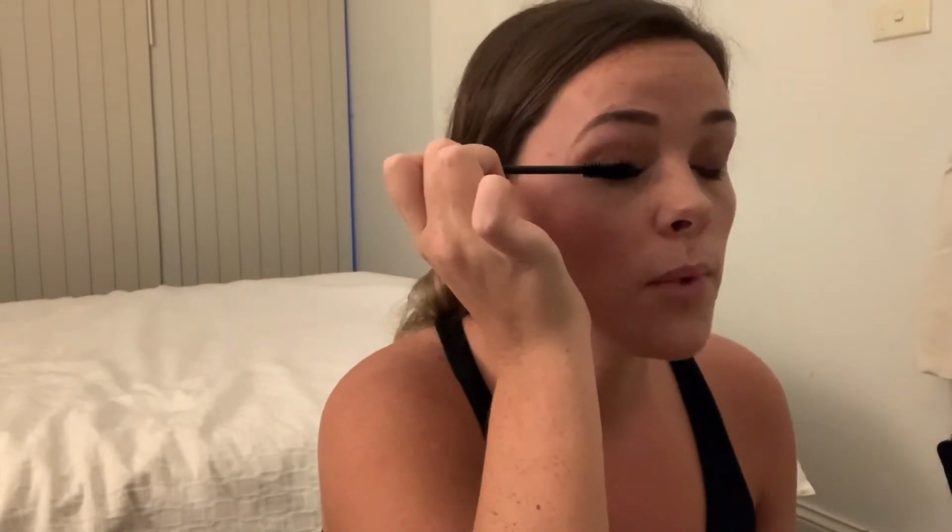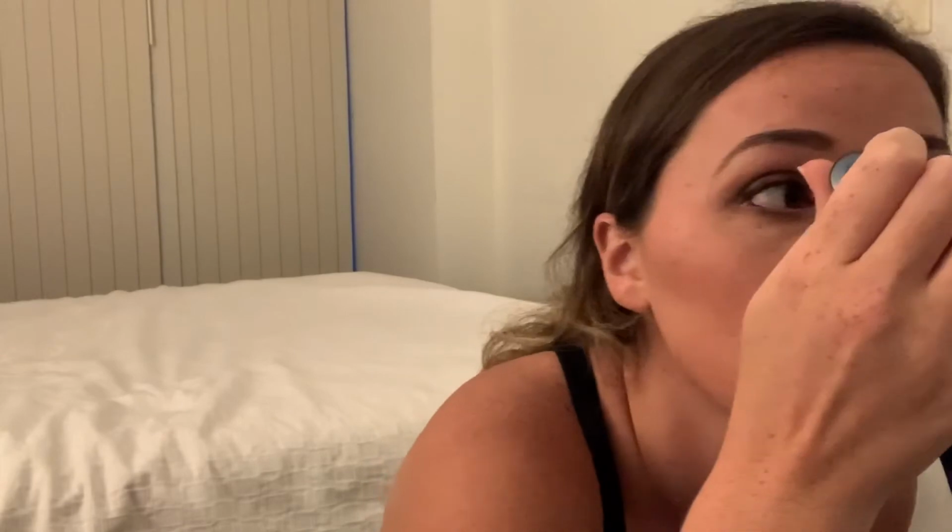Then we just do some mascara, which is the Dior Show mascara. It's what I've used for years, and I just love it. I really try to roll down deep into the roots to get some lift. I've never curled my eyelashes before. I know a lot of people swear by it. I just have never really gotten into it.